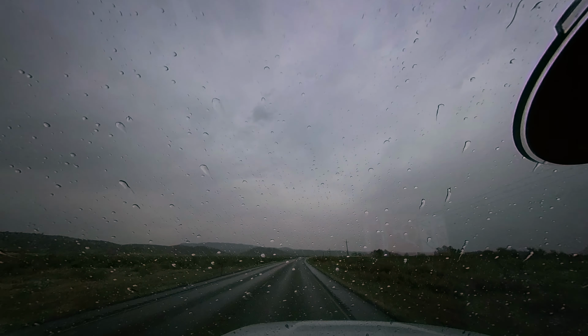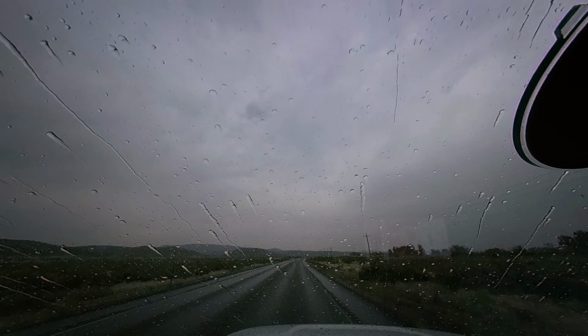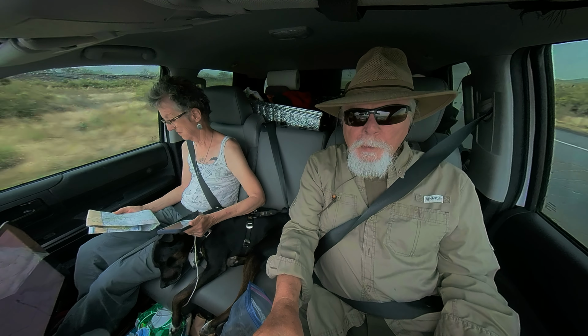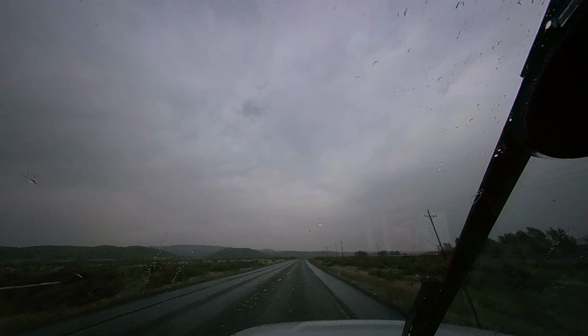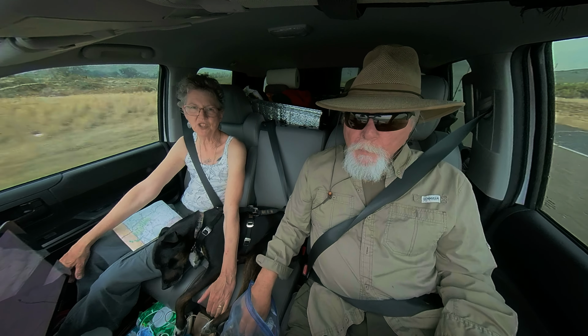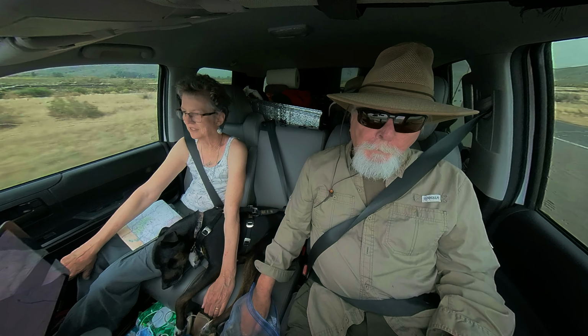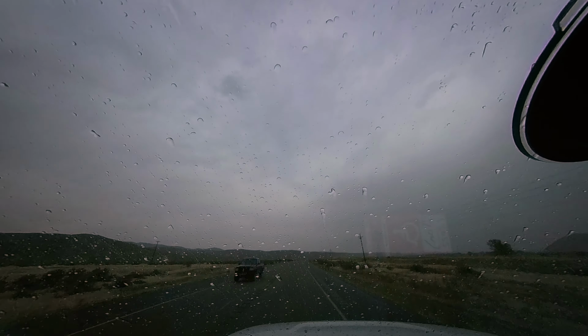Just a few minutes out in Thermopolis, you can see we have hit rain. And we are in a crazy headwind, almost straight into the wind. I'm thinking if this keeps up, I'm going to be pushing for staying at the city RV park in the beautiful town of Lovell, rather than heading up into the mountains.